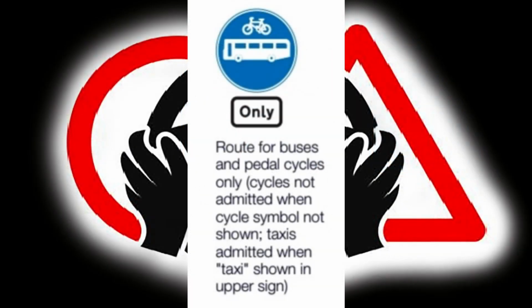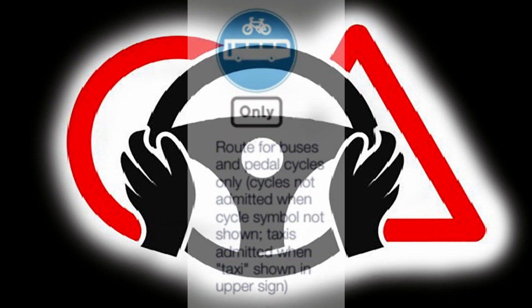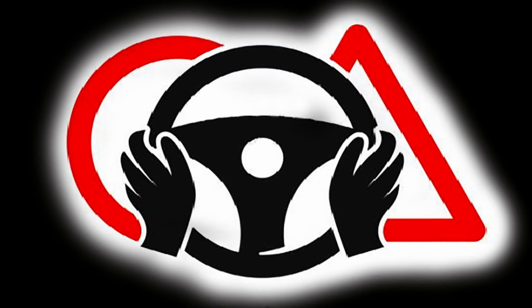Route for buses and pedal cycles only, cycles not admitted when cycle symbol not shown, taxis admitted when taxi shown in upper sign. The word local on the bus symbol means the only buses that may use the lane are those running a local service. Where the word local is not shown, the lane may be used by any vehicle designed to carry more than 8 passengers, excluding the driver, and local buses.